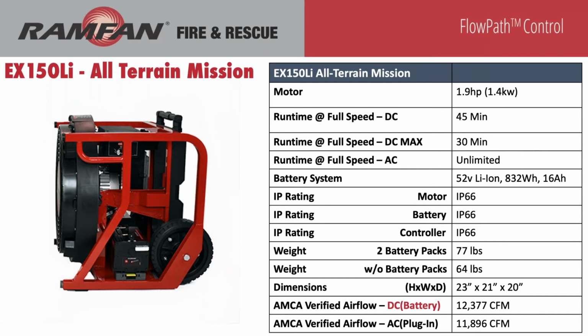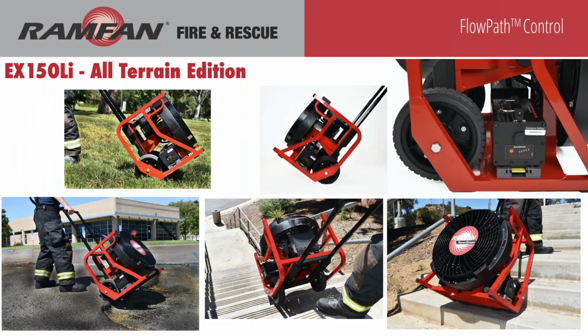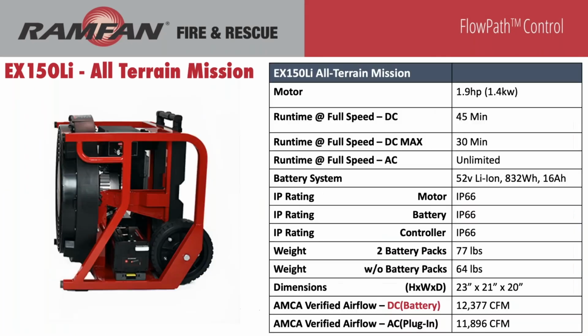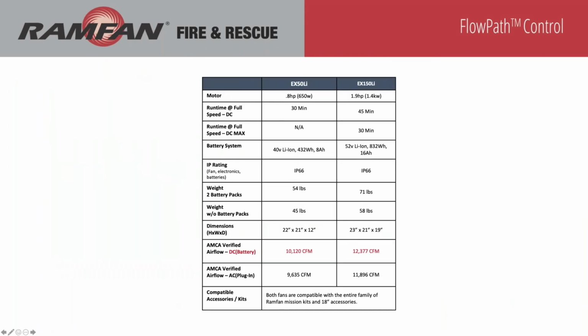Doug, you asked about dimensions on the urban edition of the fan. Got the dimensions right here: 23, 21, and 19. Hopefully that will fit in your compartment. If that isn't going to work, you can always go to the EX50 Li, which has dimensions of 22, 21, and 12, thinner in the depth dimension.